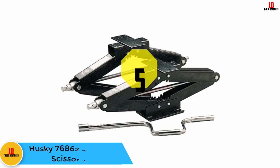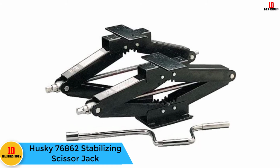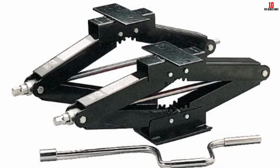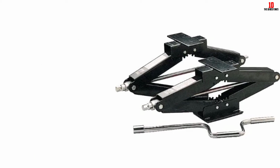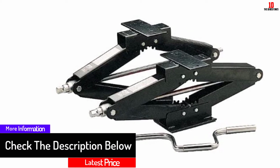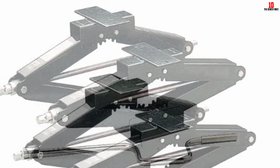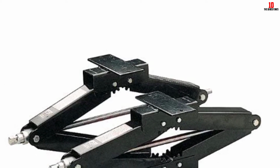At number 5, we have the Husky 76862 stabilizing scissor jack. The primary reason because of which I decided to include these on my list is their enormous lifting capacity. They can lift 6,500 pounds each, and they can rise to a total height of 24 inches. Such capabilities mean that this set of scissor jacks is compatible with a wide variety of vehicles, cars, SUVs, trucks, and even racing cars. Also, the sturdy steel construction with the black powder-coated finish is my preferred choice, in contrast to, e.g., an aluminum scissor jack.